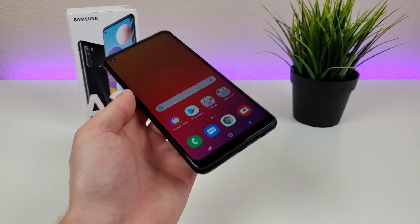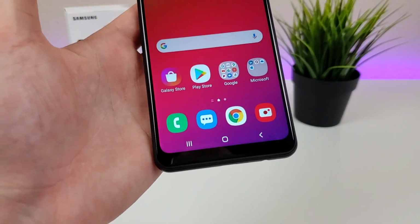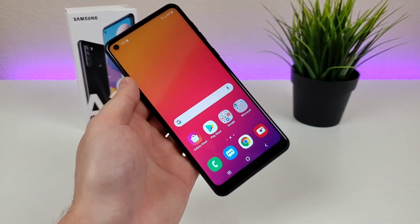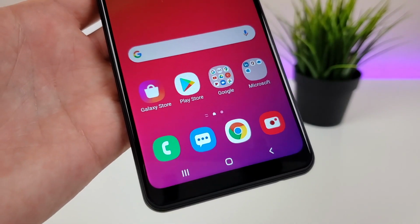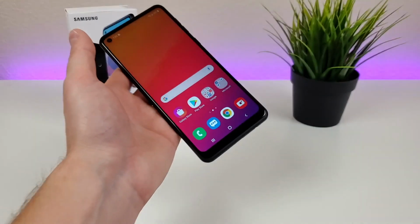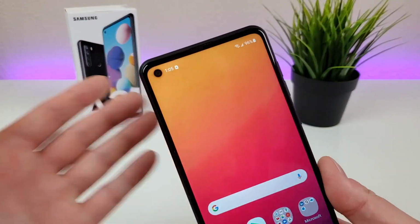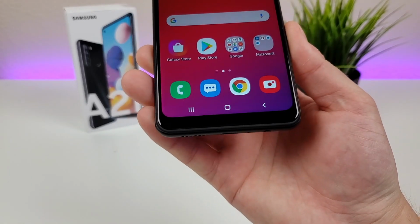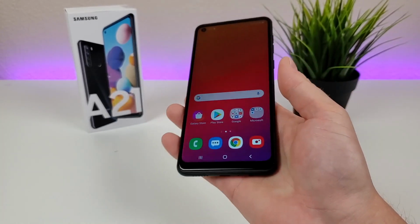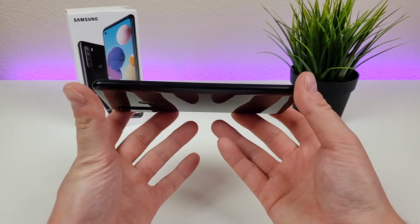But now that we've gone over the various highlights of the Samsung Galaxy A21, let's take a closer look at the hardware here. So again, even though this display is 720p, in general, I'm pretty happy with it. It gets decently bright, and things do look crisp and clear here. So overall, no complaints. And I also appreciate that we are getting that hole punch for the front-facing camera. And then, we do have a little bit of a thicker bottom bezel, but it's not really that big of a deal.